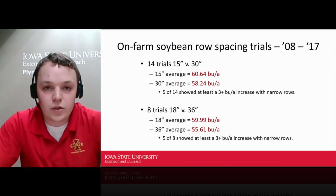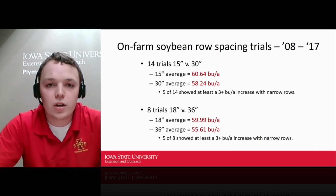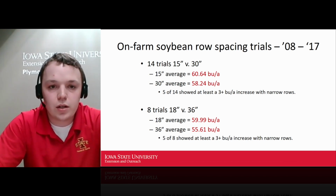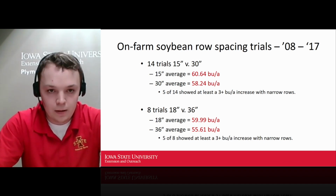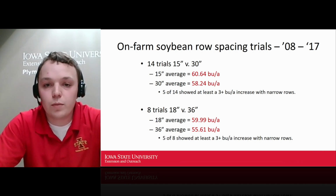But when Josh first started the on-farm program, this was one of the big ones that they hit on because they were kind of not easy to do, but they were intriguing to farmers because people were trying to move to narrower spacings. So there was 14 trials done between 2008 and 2017 between 15-inch and 30-inch. And the 15-inch, over all of these years, there was a 2 bushel advantage to the 15-inch versus the 30-inch. And 5 of the 14 trials showed at least a 3 bushel increase with narrow row spacings.